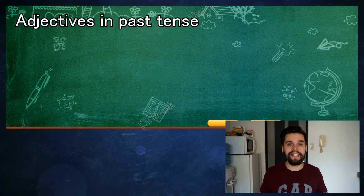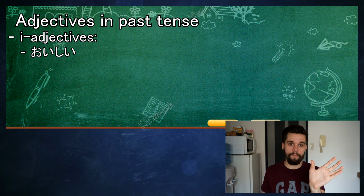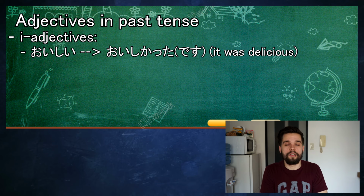Pretty easy, right? The next thing I want to talk about is the past form of adjectives and also their negative form in the past. If you want to say it was delicious, how do you say that? You take oishii, take away the last i, and then add katta. It just becomes oishikatta. Now this was an example for an i adjective.